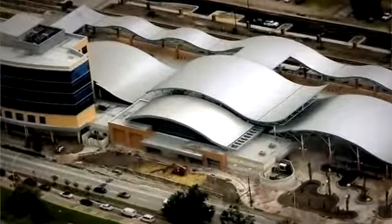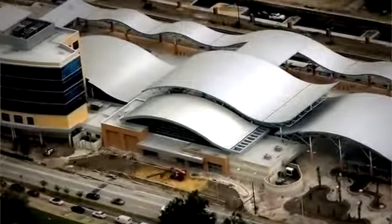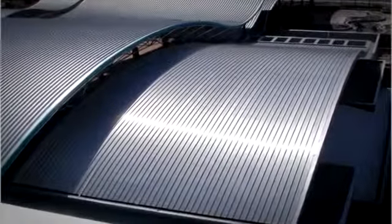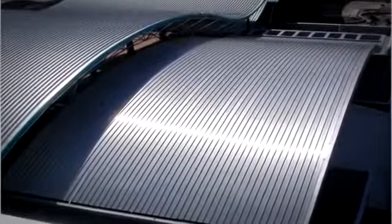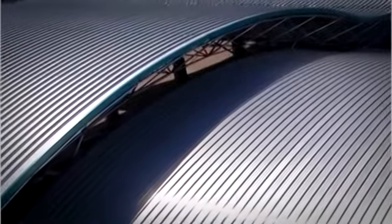Here you see the bus transfer system along Interstate 4 in downtown Orlando. This shows a close-up of the bus transfer system in Orlando. In addition, this project has proven to be structurally sound, as both Hurricane Charley and Hurricane Frances passed right over the top of this transfer station, and not one panel or piece of flashing was damaged.